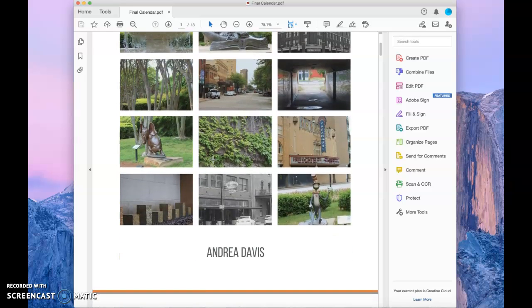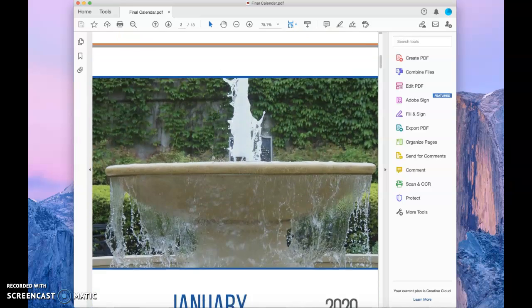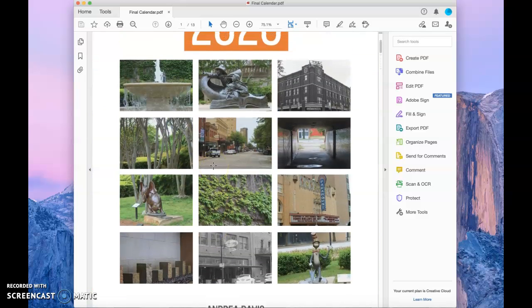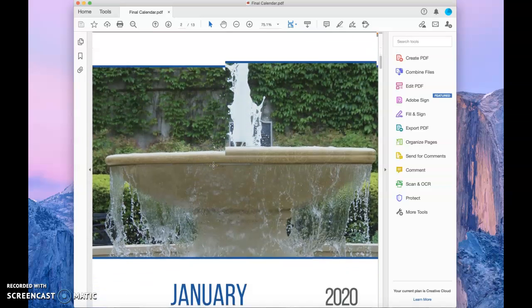So here's the cover. And to start with the first one, also the theme for this whole calendar that I went for, I decided to go downtown and take all these photos. Downtown just reminds me a lot of my childhood. And so I took pictures of things that I remember seeing as a kid and really loved as a kid. So that's why all of these photos are the way that they are.